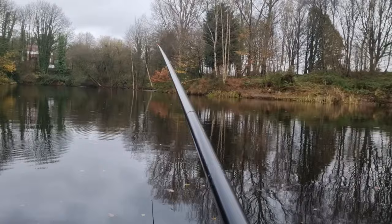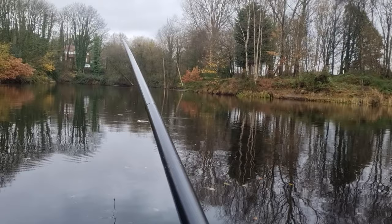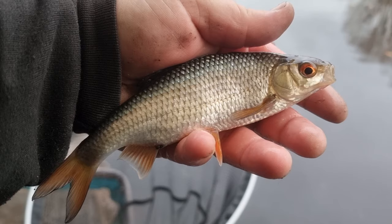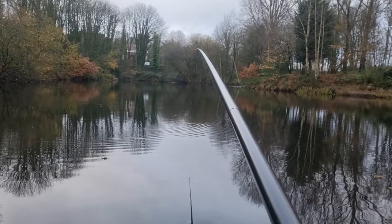And that presentation change just seems to have worked. That strung out shot, and as soon as it settled, the float buried. Not on the drop, just as it's getting in them bottom layers. A lovely little roach. See that hue in the top of it? Great fun. Amazing what a change can make. The bite's a lot more positive.